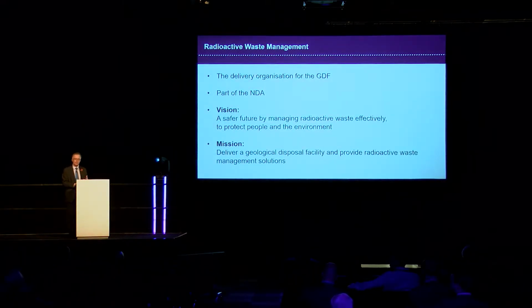So just a brief bit on who we are, Radioactive Waste Management. We're a delivery organisation for the Geological Disposal Facility in the UK. We're part of the NDA, a subsidiary. Our vision, a safer future, managing radioactive waste effectively to protect people and the environment. And the mission is both to deliver a geological disposal facility, but also effective waste management solutions, because clearly the packages that come to the GDF have to be in a form and a configuration that is compatible with the GDF. So rather than have the possibility of everything being repackaged, reworked later, we're trying to make sure that it's all done first time, ready to go.